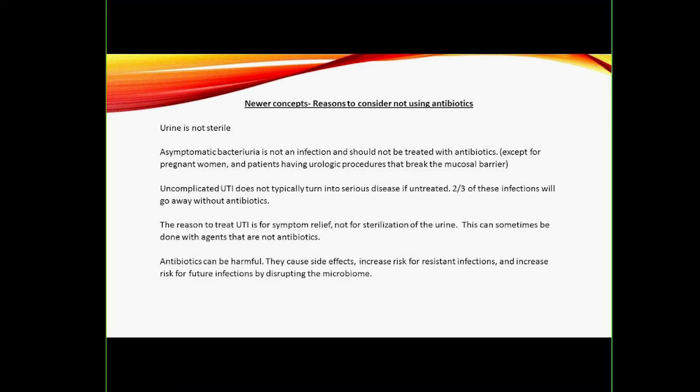The next important concept is that asymptomatic bacteriuria is not an infection. Many times providers, whether in the office or at the emergency room, will get a urine when the patient doesn't really have urinary symptoms. It will be positive, and then we'll treat because we feel we have to treat. But asymptomatic bacteriuria is not an infection. This is when the patient has absolutely no urinary symptoms but does have a significant load of bacteria in the urine. This does not lead to more severe urinary tract disease.